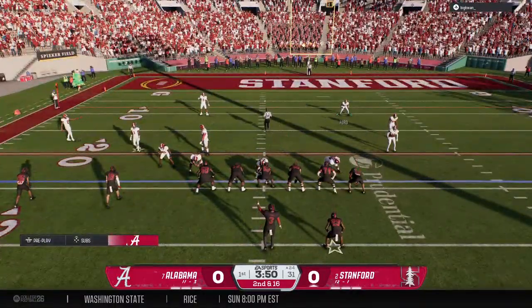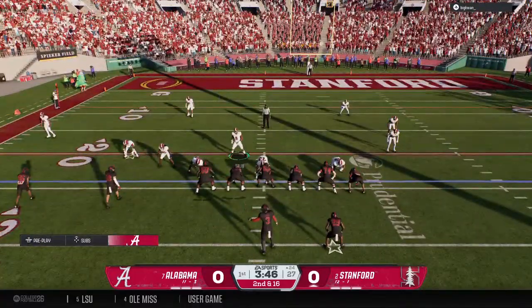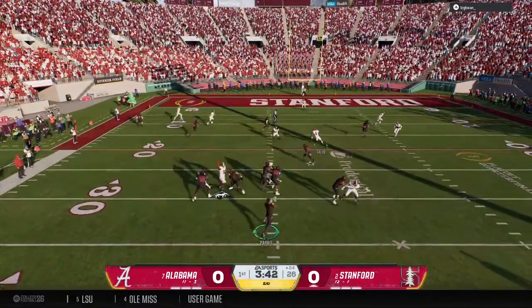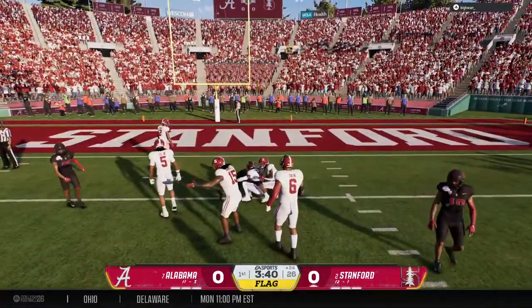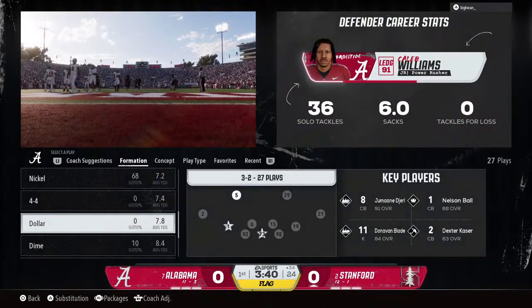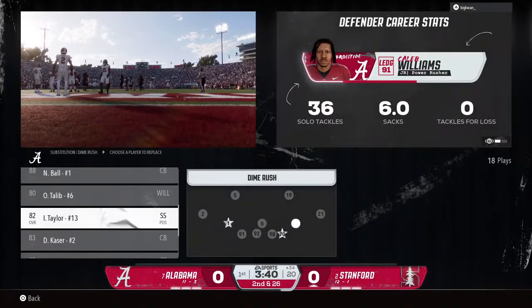It's 2nd down now and 16. Quarterback checks the defensive look, makes some adjustments. 2nd down, we're going to throw it. Fires it to the wideout. Finds a receiver in the middle of the field. And the tackle is made, but let's check out what this flag is about. Solid gain on the play there, wiped out by the penalty flag.